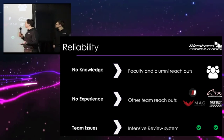The three main risks that people outlined on reliability was that we had no knowledge of building an electric car. We had no experience with the actual FSE electric competition, which introduces hundreds of new rules, regulations, and technical requirements. And finally, we've had systematic team issues with reliability, as any Formula team does. So what we did as senior management was figure out how we could mitigate that before we moved forward.